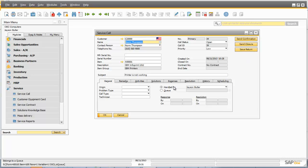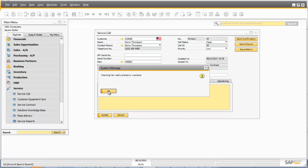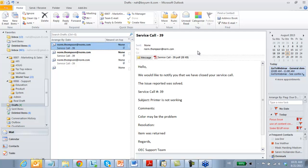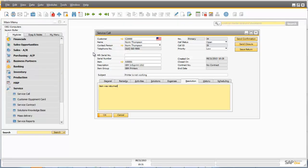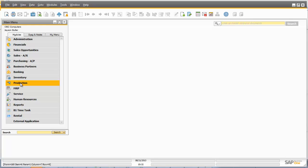The send closure is the same thing. So let's say the item was returned and we're updating, so we're finishing the complaint and we send the closure. And now we have here the closure. I would like to notify you that we have closed your service call and so on. And again, the service call. Now you see it right now in my draft just because that's how I set it up. I wanted you to see that, but of course you can do it automatically yourself. So it goes directly, not through the draft.